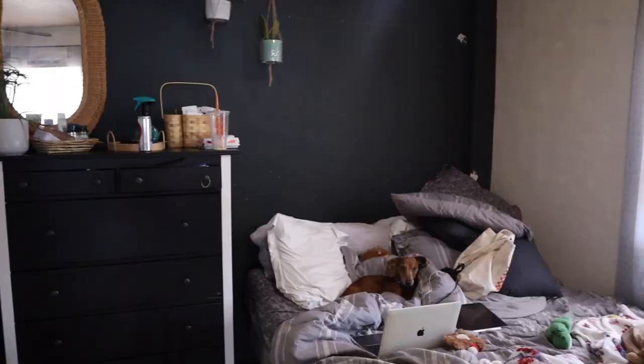vlog, I wanted to show you a finished product, a semi-finished product, which is my bedroom. I can't finish the rest of the house in time, but I will do a part two. I don't know when that will be up, but I will do a part two. So without further ado, here is my finished bedroom.